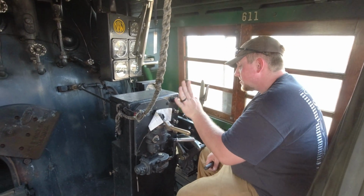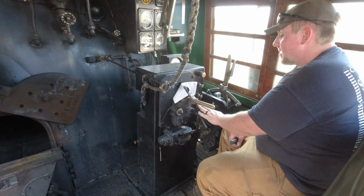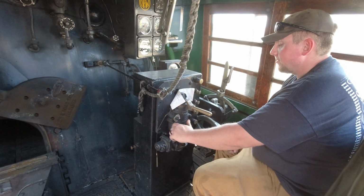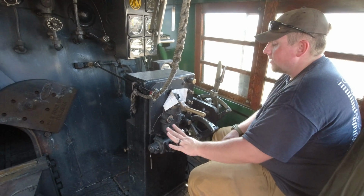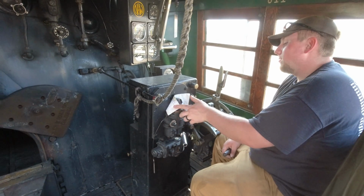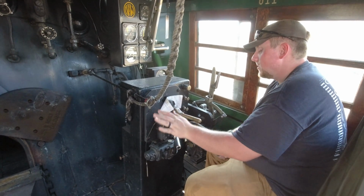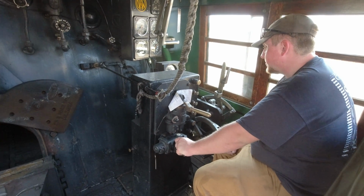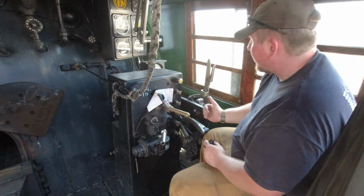Just off of center ahead would be the top of your working range. Here's your brake stand. This is your automatic brake, so this controls your train's brakes. And then here's your independent brake, so this controls just the locomotive and the tender. This will be released all the way over, and that's applied. When you make a reduction with your automatic to apply your train brakes, you then have to bail off your independent, so it releases the brakes on the locomotive itself. This is the starting valve for the injector.